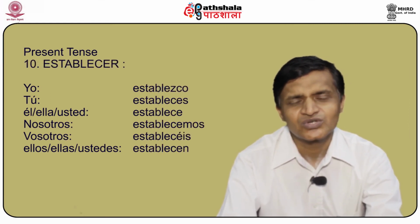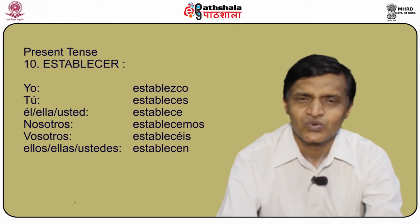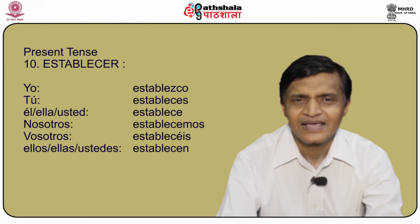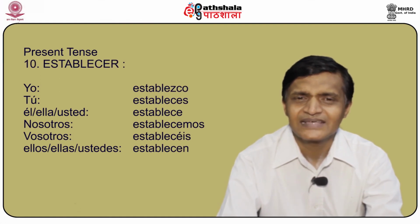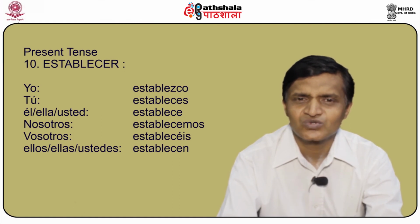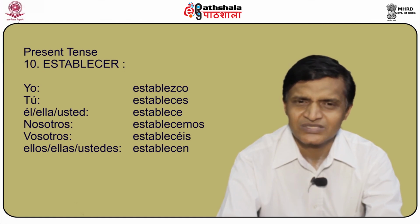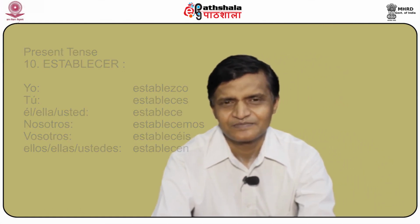How do we do the conjugation of a verb like establecer? Yo establezco, tú estableces, él, ella, usted establece, nosotros establecemos, vosotros establecéis, and ellos, ellas, and ustedes establecen.